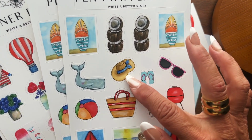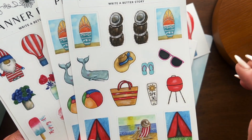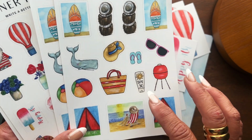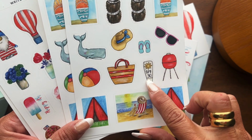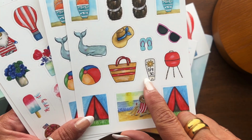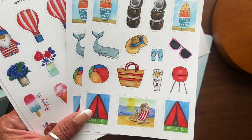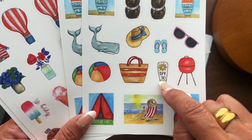But I did a cute little new hat. We've got a whale from previous years, flip-flops, sunglasses, SPF 30. Mind you, Jenny doesn't use any SPF. I should have done tan oil, because that's what Jenny uses. Anyways, girls, I don't even want to hear it about your skin cancer, but this, I thought it was cute.